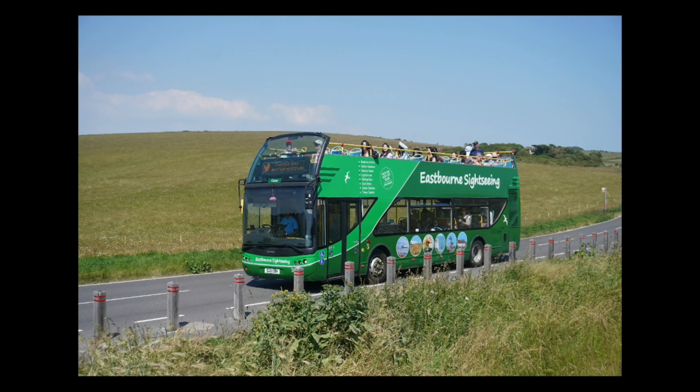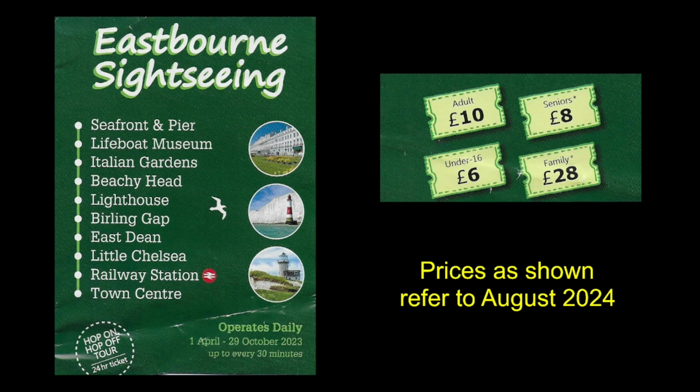So let's board the open top bus. The tours run from the pier every 30 minutes from 10 AM until 6 PM throughout the summer months from the beginning of April until the end of October. You can hop on and off as many times as you like at any of the stops en route.